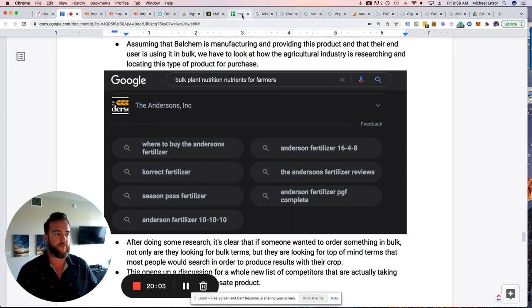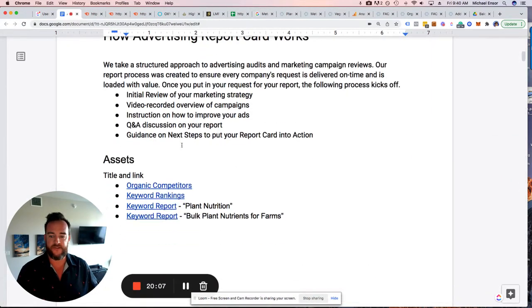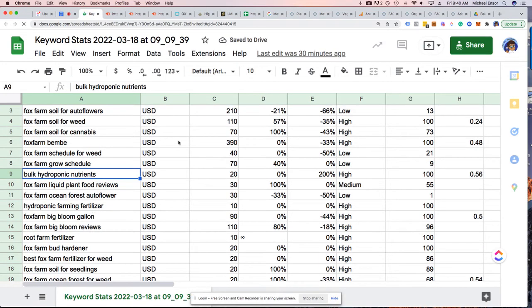And then I pulled up some more keyword research here at the very top after looking at the separate keyword for bulk. And what you'll see here is that now we're at the point where people are looking for actual competitors that are providing actual product, Fox Farm. And then you also have your individual, I mean, this is hydroponic nutrients because it's farm, so this got pulled up in search results. So this is not as relevant.